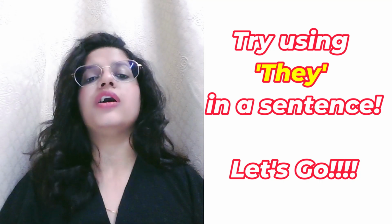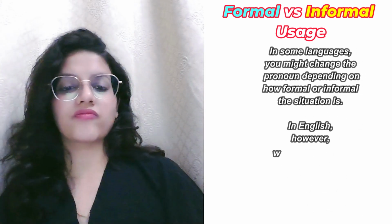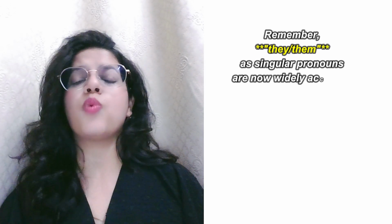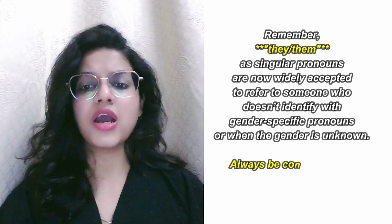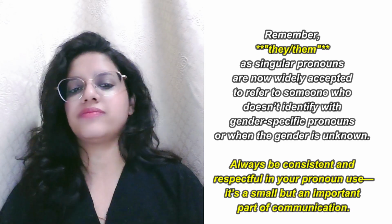In some languages, you might change the pronoun depending on how formal or informal the situation is. In English, however, we keep it simple. The word you stays the same whether you are talking to a friend or your boss. Remember, they and them as singular pronouns are now widely accepted to refer to someone who doesn't identify with gender specific pronouns or when the gender is unknown. Always be consistent and respectful in your pronoun use. It's a small but important part of communication.